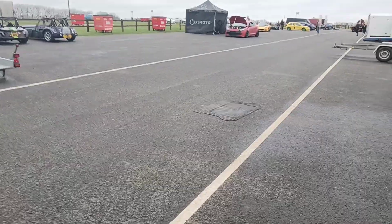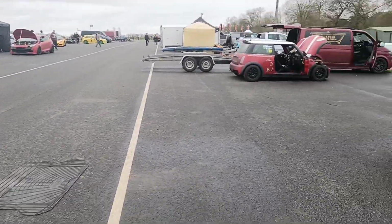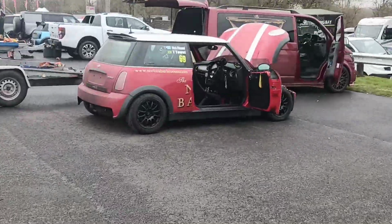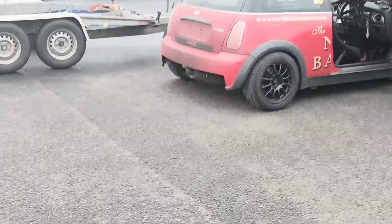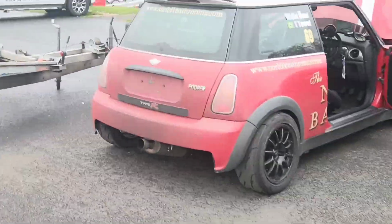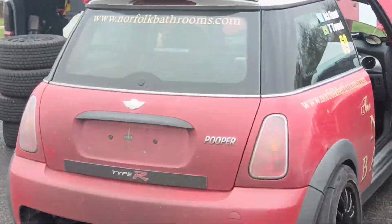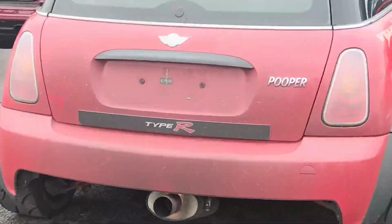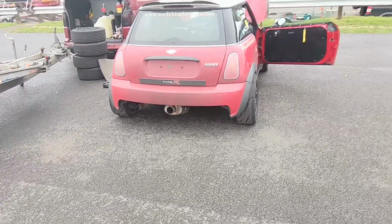Fair enough. Wow. Yeah, and I was saying to the viewers that you definitely got to have one to hoon it around this track. Oh, take a look at this Cooper. Here is the one with the diffuser delete, and it's not a Cooper, it's a pooper. It's a Mini Pooper. Fair enough. We've got Type R on the back as well, and we've got the diffuser delete.